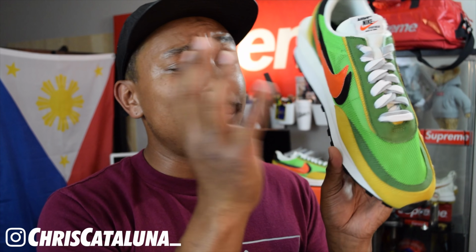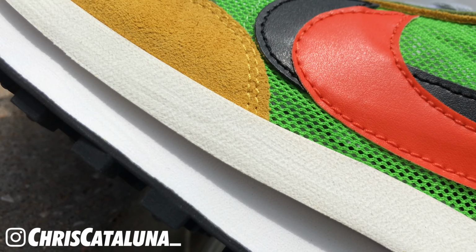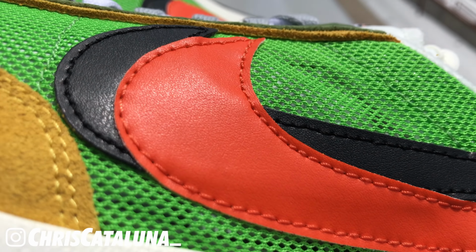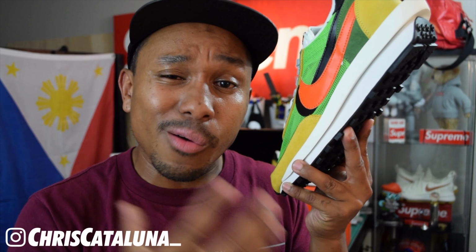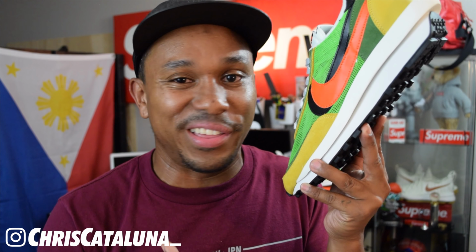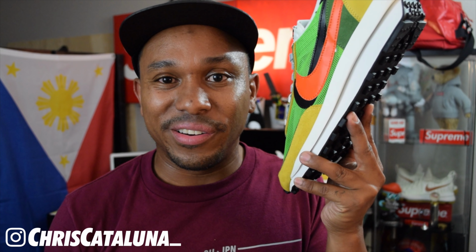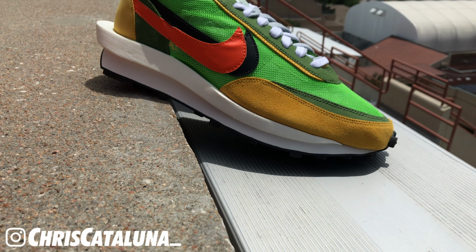Both the lateral and the medial side of the shoe are identical, so we'll only focus on this side of the shoe. This meshing material is done up in that lime or green colorway and is of a nylon build. And that mesh actually has some pretty big diameter holes, so when you are wearing this shoe, you definitely want to be conscious of the color socks that you're wearing, or be cautious that you are wearing socks at all. You don't want to go barefoot in the shoe. It would just look pretty weird. On top of that meshing, we have that double swoosh going on where we have the black on the bottom and the orange on top.